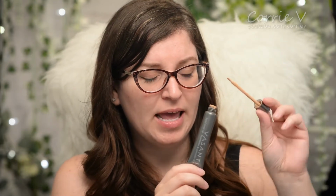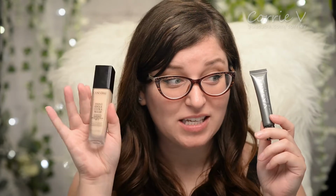Here is what it comes like. It's very liquidy, and you get a little brush and a little squeezy tube. The packaging feels very nice, but thinking back that this cost me $30, it's a tiny bottle, you guys. It's a tiny bottle. It's half an ounce. It's comparable to the price of like this. It's almost a misnomer to call it drugstore, even though that's where you would find it.